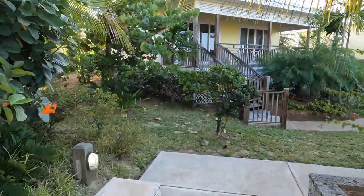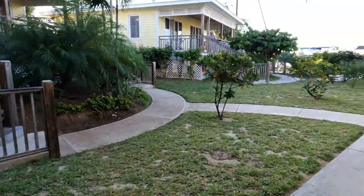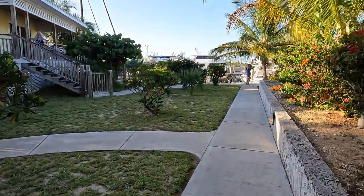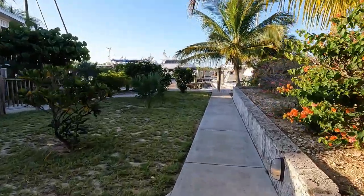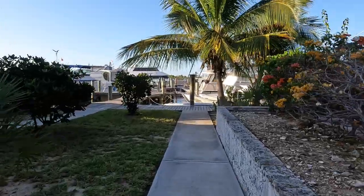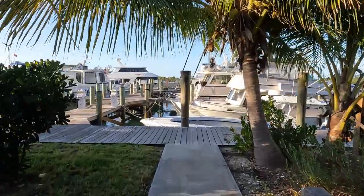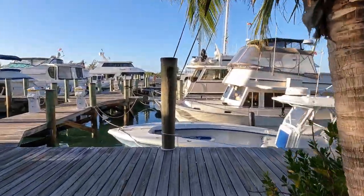Not going to be windy for the next few days. We're only going to stay here like 2.5 days. It's Sunday morning now, we're going to leave Tuesday sometime. Second half of the marina.